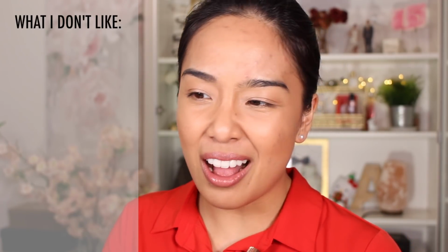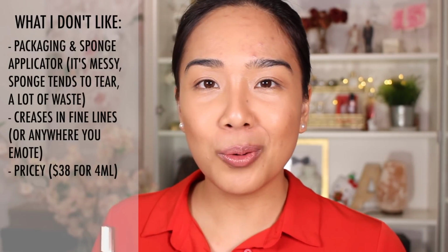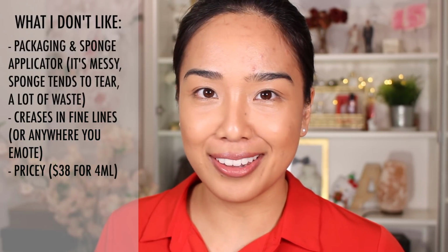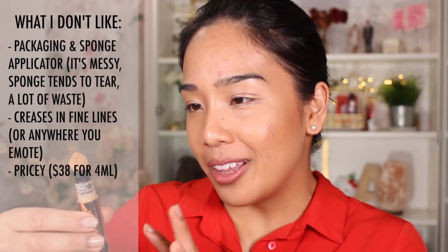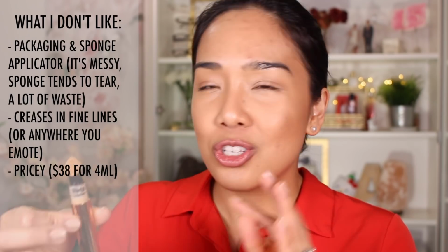Okay, let's talk about the cons, because this is a concealer that I might have more significant cons for than some of the other concealers that I've tried this week. So my number one con is this packaging. I really, really do not like this packaging. I love the idea of the sponge tip applicator. I like having everything kind of all in one, but it's so messy.